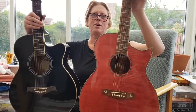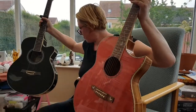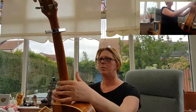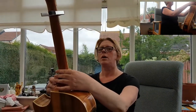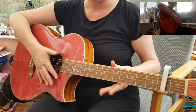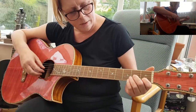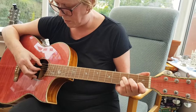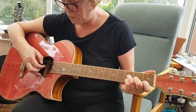Good, that one on the left though. Oh, do you like the... I do, well, lovely, thank you. Do you want to go? No, no. Best guitar in the house now. I have. Still not a magic bullet, but at least you'd want to pick it up all the time, wouldn't you?